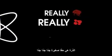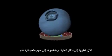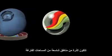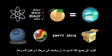Okay, let's review. The atom is really, really small. Think atoms in a grapefruit, like blueberries in the Earth. The nucleus is crazy small. Now look inside the blueberry and blow it up to the size of a football stadium, and now the nucleus is a marble in the middle. The atom is made up of vast regions of empty space. That's weird. The nucleus has a crazy high density. Think of putting all those cars in your 1 foot box.